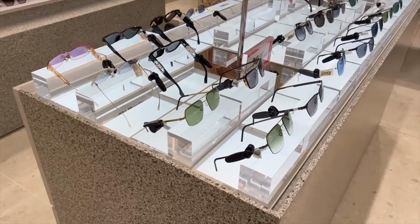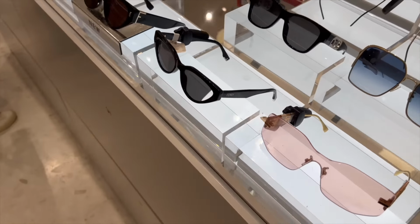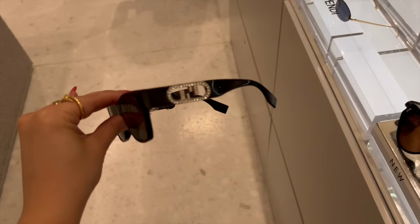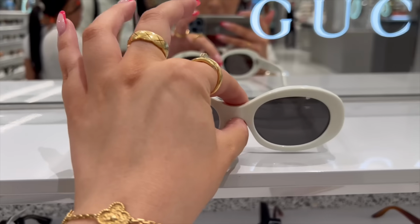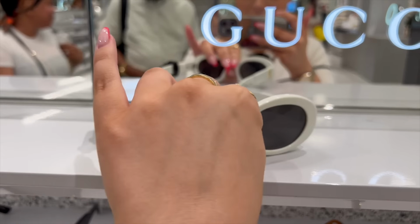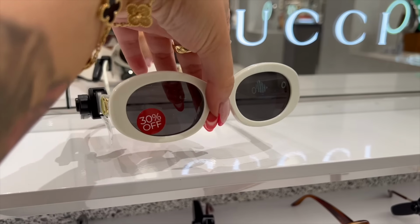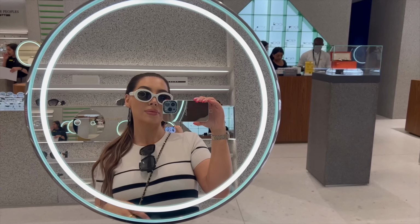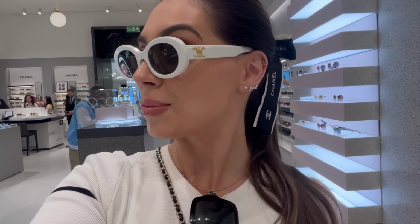Let's check out the sunglasses. They have discounts as well on the sunglasses. I can spot Fendi. Look at these crystal Fendis. Found Gucci on sale, and you guys won't believe this, 30% off these classic Celine. Can you believe it? So these are a bestseller. How are they 30% off in Selfridges? Do we like these? These are originally 400, 30% off.